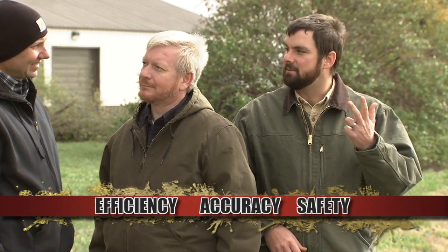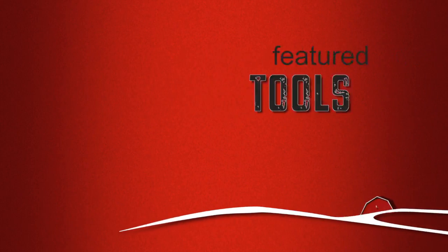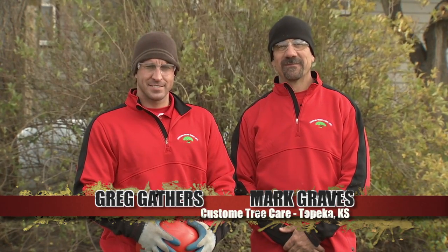You should stick to our 3 criteria of accuracy, efficiency, and safety. And whichever one of you does the best in those 3 categories could walk away with up to a $1,000 gift card to Tractor Supply Company. And the title of Bushmaster, though you probably wouldn't use that in a job interview. Our contestants will also be using some great equipment today, like string trimmers, leaf blowers, pruners, loppers, and hedge trimmers. We also have 2 guest experts, Greg Gathers and Mark Graves from Custom Tree Care of Topeka, Kansas, to give us some pruning advice. Now, before we begin today's challenges, let's go to our experts as they give Eric and Brad the know-how they need to compete in today's challenges.